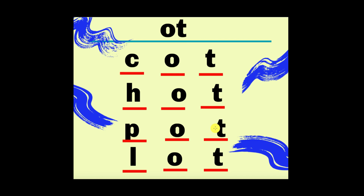I am so happy that we were able to get through another blending lesson with sounds. Remember, you cannot read unless you practice your alphabet sounds. Then you can move on to blending two-letter sounds, and then you can go on to blending and saying digraphs. So please, it is really important. You cannot even do this lesson without knowing your sounds. You must know your sounds.